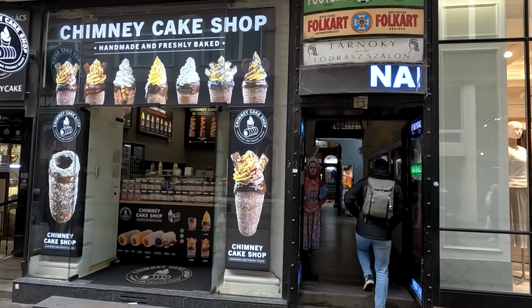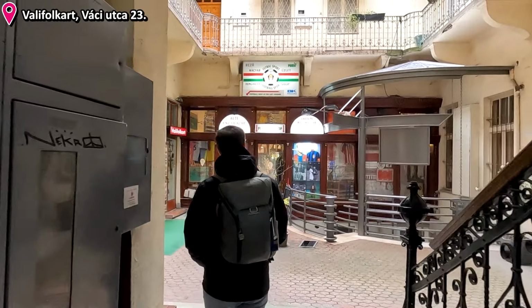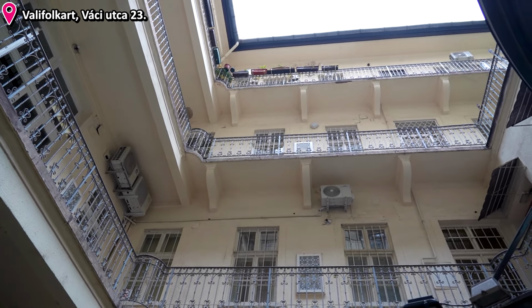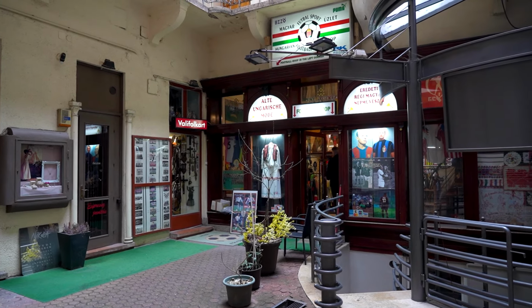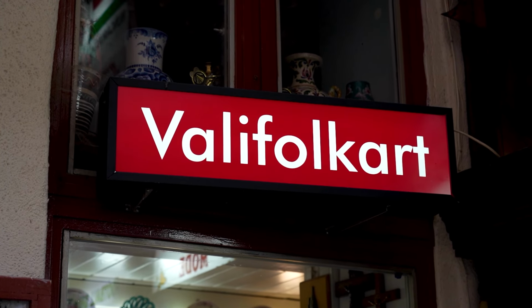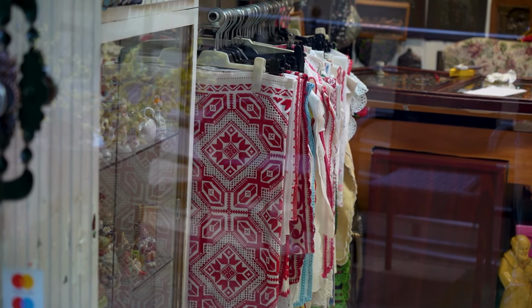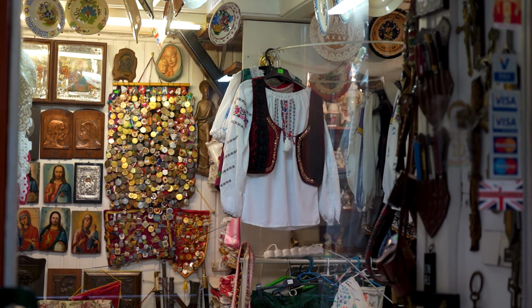Back on the Váci Utca shopping street, there is one more courtyard you can access. The reason why you may be interested in finding this one is that there is an excellent shop for Hungarian folk art and folk items, in case you are looking for some non-mass-produced gift or souvenir you wish to purchase.